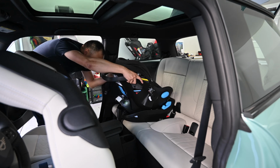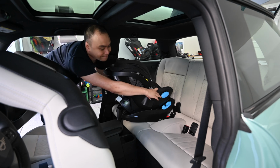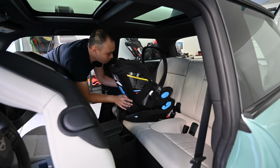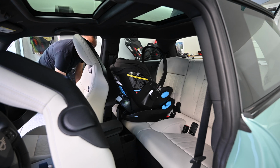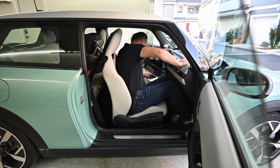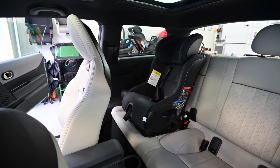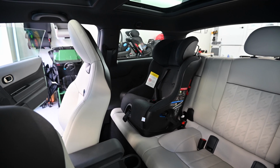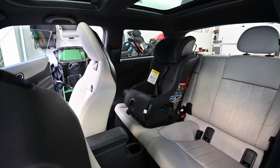Definitely not the most amount of space for kiddos, but when they grow up a little bit more, well, a rearward facing car seat is still very, very tight. And whoever's sitting in the front is basically folded in half. But when they go forward facing or a booster, then you'll be okay. That's when they get a little bit more space, and whoever's in the front gets a little bit more space as well. The front seats are actually very comfortable.